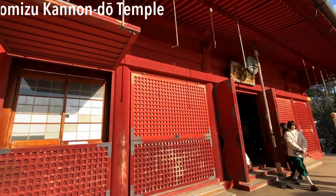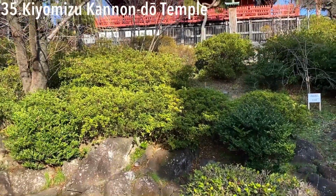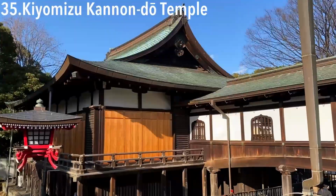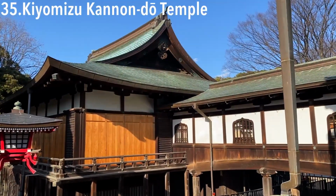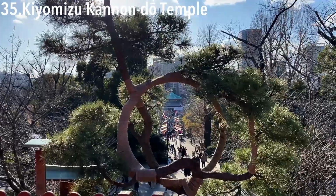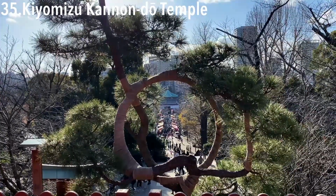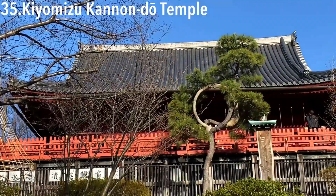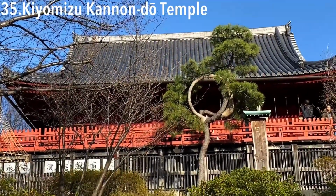Kiyomizu Kannon-do Temple. Kiyomizu Kannon-do was originally built in 1631 as part of Kaneiji Temple. From its viewing platform, you can see Bentendo Temple and Shinobazu Pond through the pine tree of the moon.